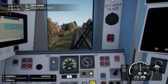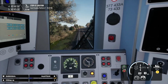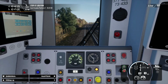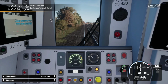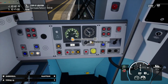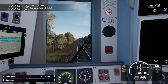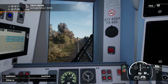Right, 3.5 miles to our next stop. Oh, cab desync. Lucky the DSD audio came in then, because normally when you get that cab desync the sound goes as well for a minute. Right, 2.2 miles to the 60. So as we're doing 90 at the moment, if we set that to 60, we should start to see the speed come down.